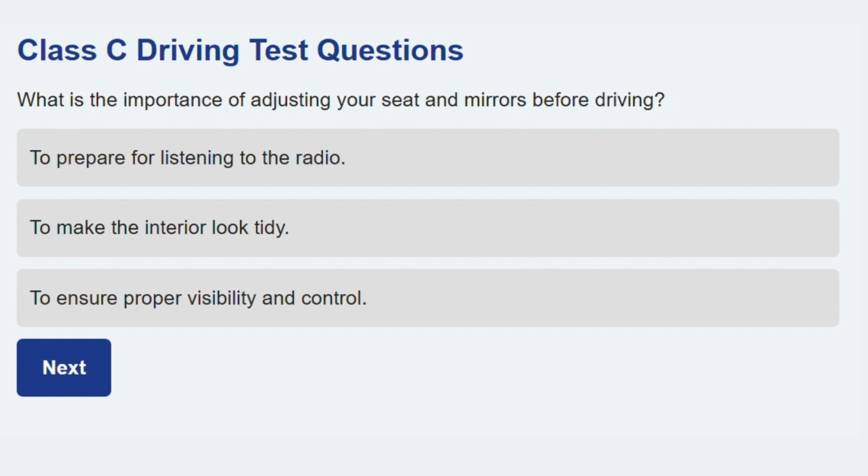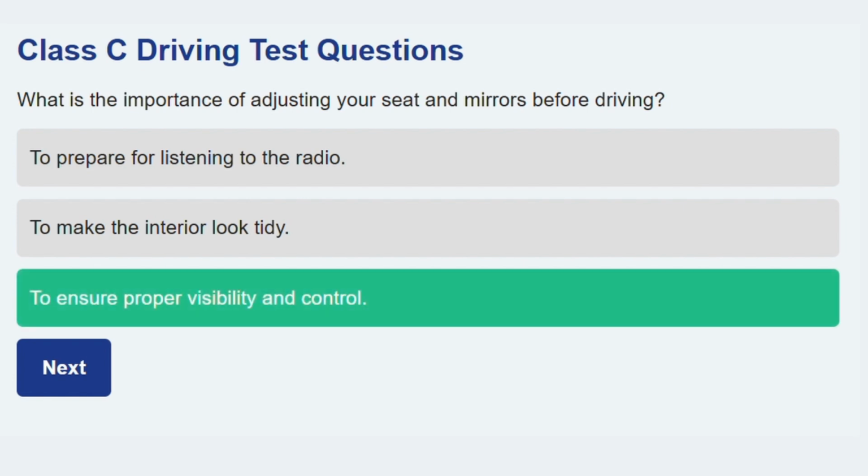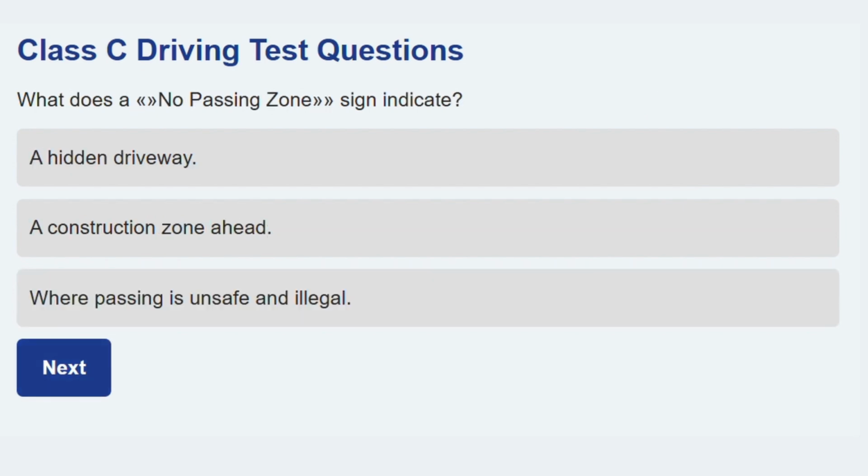What is the importance of adjusting your seat and mirrors before driving? To ensure proper visibility and control. Comfortable reach and clear sight lines are key. Setup done. Next. What does a no passing zone sign indicate? Where passing is unsafe and illegal.